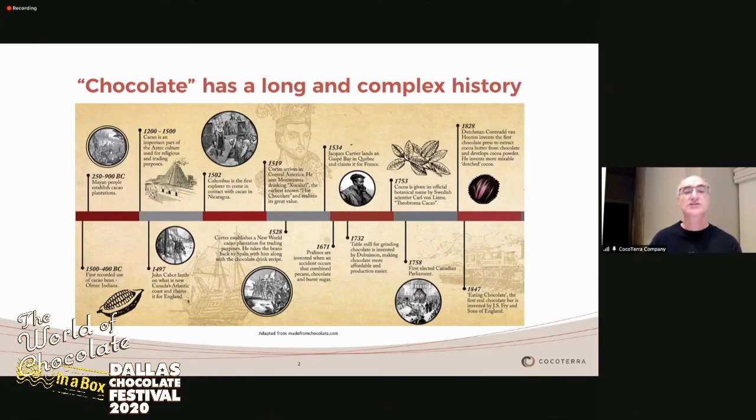The cacao there was again used as a drink, as religious, and that's why I put chocolate in quotes here, because what we think of as chocolate, as a bar, is a relatively new invention. Most of the history of chocolate was really a drink. The first explorer to come in contact with cacao was actually Columbus, and it was introduced into Spain. And it was a drink still. Now it was modified. Sugar was added to it. It became a little bit more palatable, but still, again, something reserved for the rich and the wealthy.